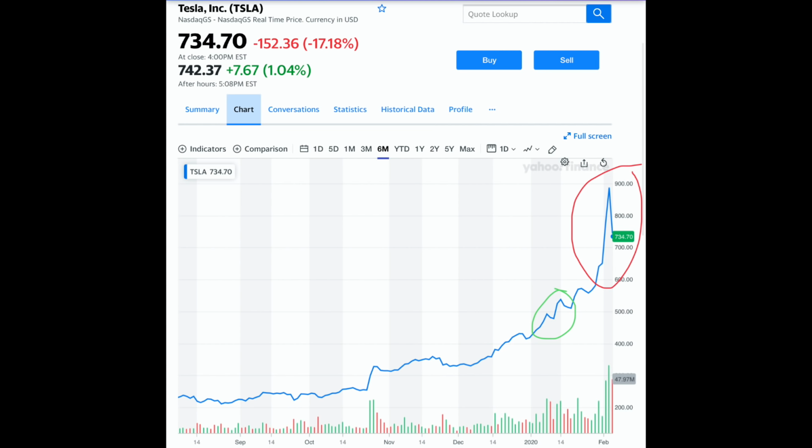The stock going from 200 to 500, in my opinion, you can definitely see why it did that. A lot of people were very negative on the stock, and a lot of people went very, very positive in a short amount of time.